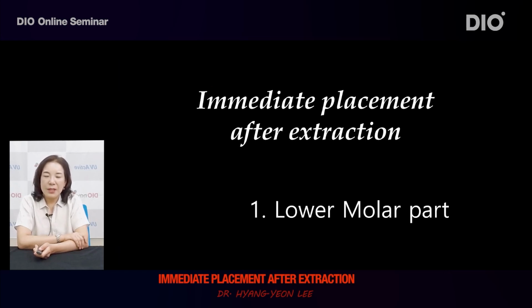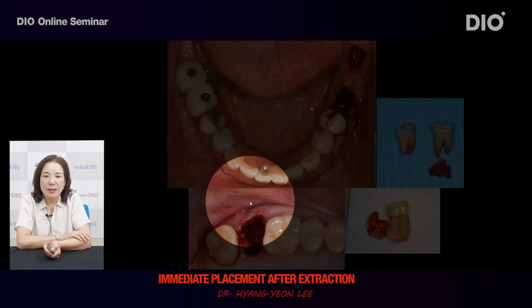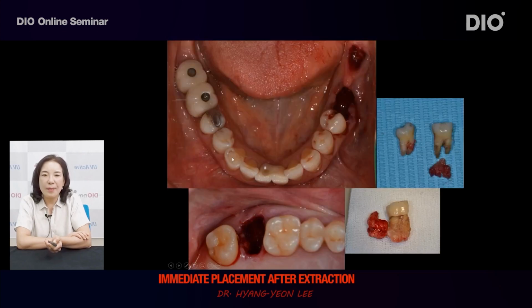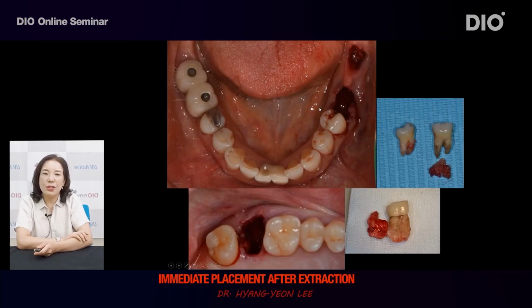Then I will show you the mandibular molar part among the immediate placement after extraction. Molar tooth is extracted. After extracting the molar tooth and completely removing inflammation, we end up with huge tooth extraction socket. Precaution to be taken at this time is that you must not remove the soft tissue on the buccal or lingual side, regardless of how extensive the inflammation is. Soft tissues are maintained because of the teeth even if the bone at the bottom has dissolved extensively. Since the bone and implant will be covered by using this soft tissue, you must not remove these soft tissues and must maintain them.